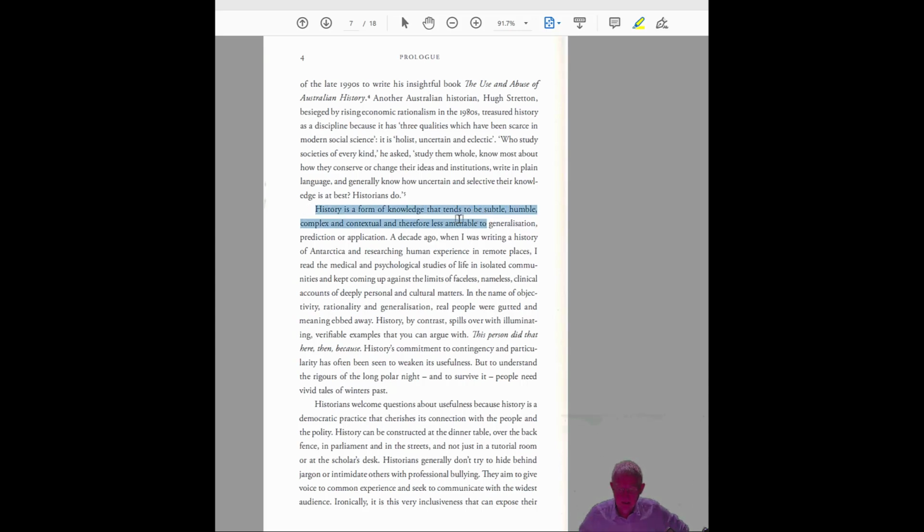That tends to be subtle, humble, complex, contextual, and therefore less amenable to generalization, prediction, or application. A phrase like that, you could think about for quite some time. I could ask you all to write your final essay on that question: unpack, engage with, and discuss Tom Griffiths's definition of history as a form of knowledge.